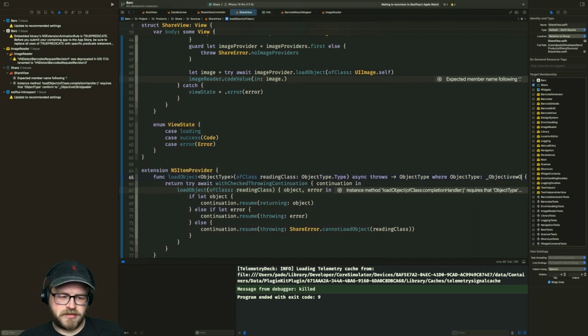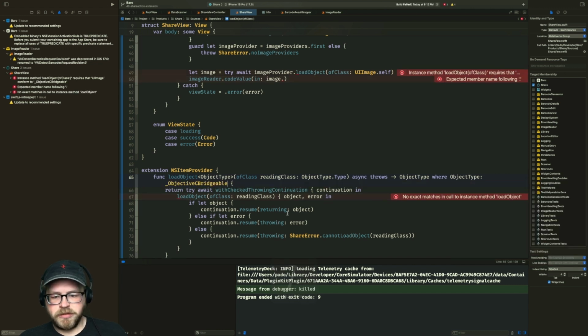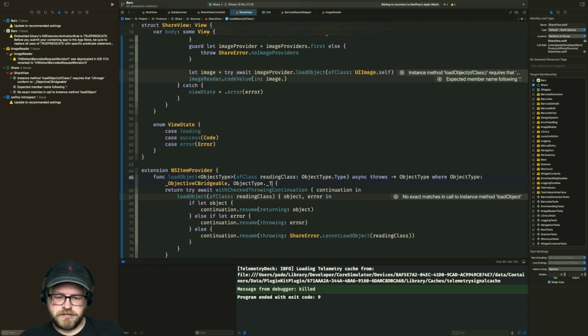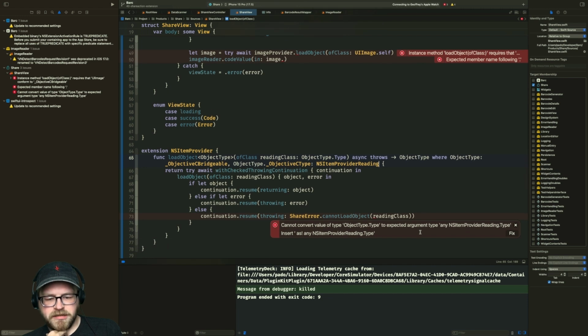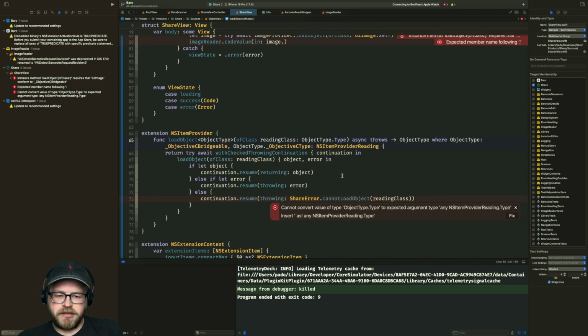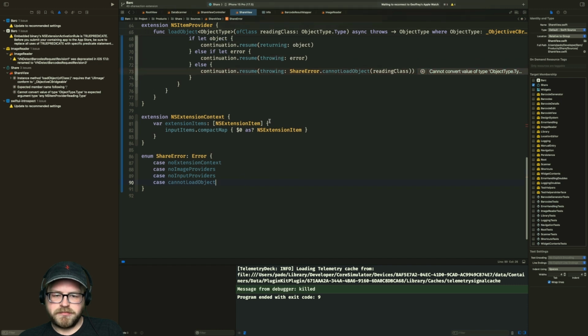Of course, that's not going to be a thing that I can just get. Or is it? Or is it? Object type dot Objective-C type. Sure. Is NS item provider reading. Cannot convert value type object type to any NS item provider reading type. Crap. You know what? We don't care.